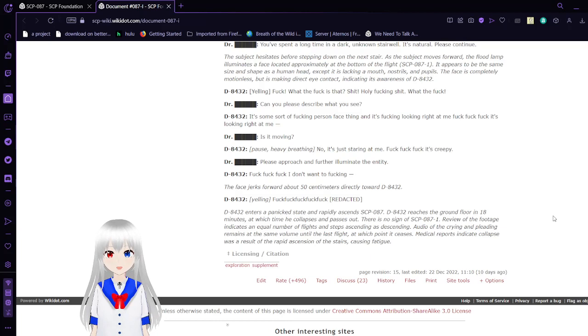There is no sign of SCP-87-1. Review of the footage indicates an equal number of flights and steps descending as ascending. Audio of the crying and pleading remains the same volume until the last flight, at which point it ceases. Medical reports indicate collapse was a result of the rapid ascension of the stairs, causing fatigue.